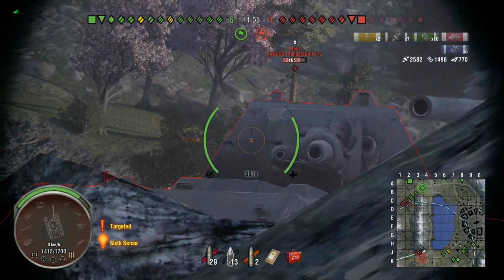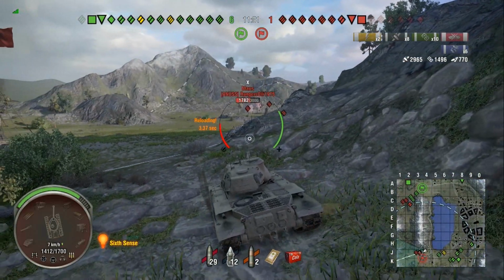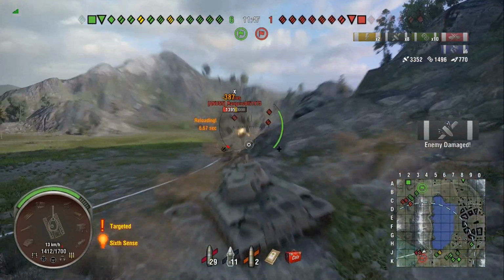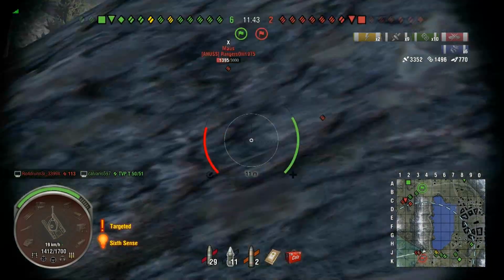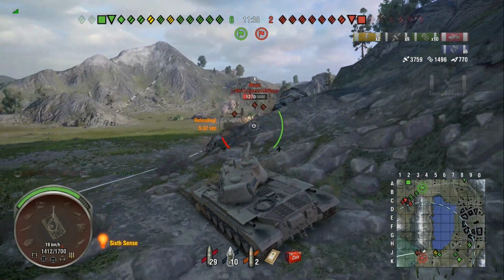But the way these Mouses are doing it, where they're looking at me, means that it's completely flat. And at the range we're at, there's no APCR drop off, and we should hopefully go through it most of the time, which is what we're doing. We are abusing the Mouse's turret cheeks right now, and they're not playing it smart. They could be angling it up better than they are, but they're not.